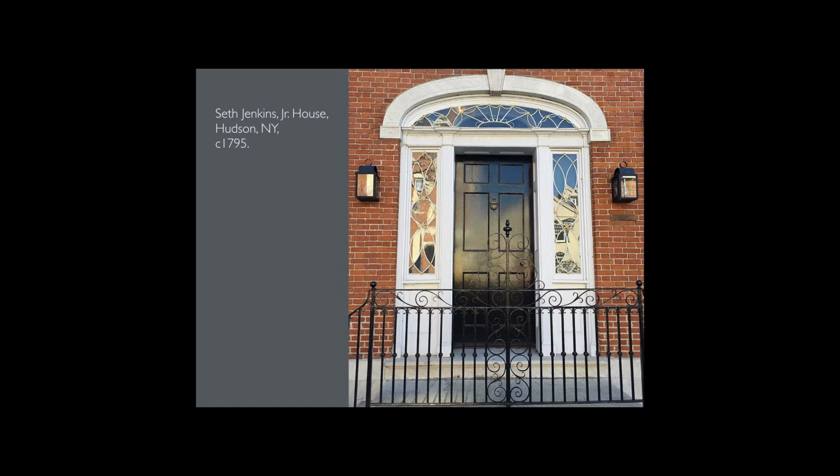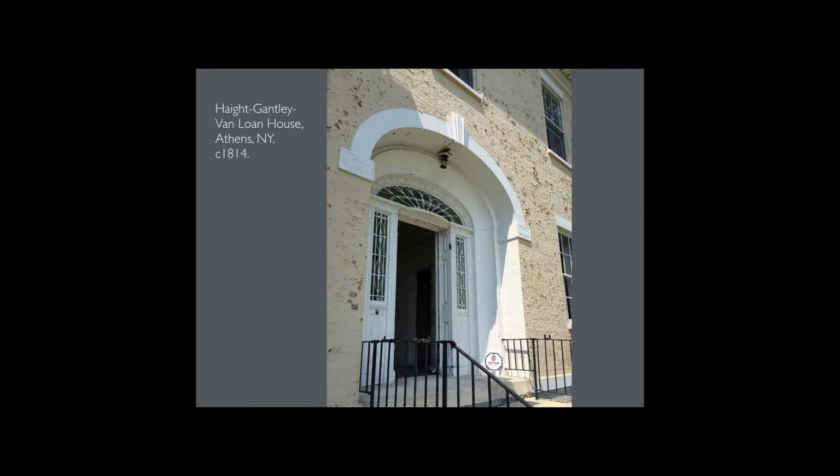Here's another very fine example on Lower Orange Street. And here's another example across the river in Athens, New York, the Haight Gangley Van Loan House. And we're going to talk a little bit more about that because it's a part of the early scholarship on Barnabas Waterman. So that's kind of a range of the exterior details.